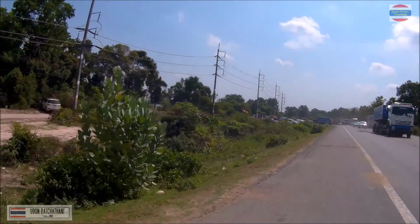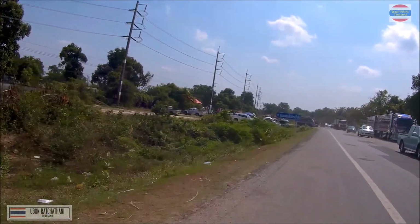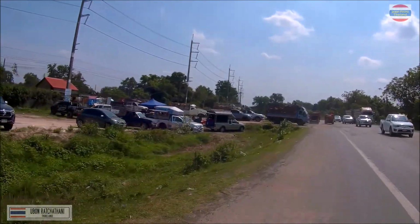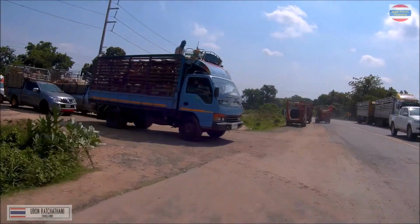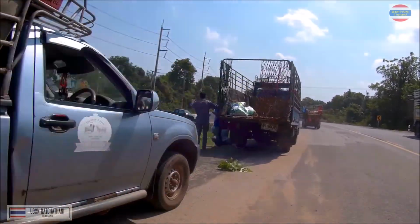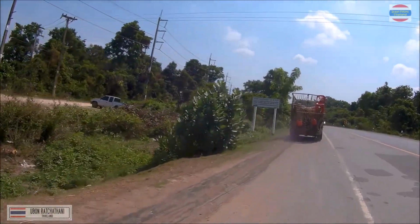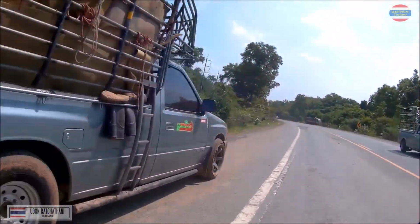You would just see on the left a lot of parked cars, pickup trucks, etc. And what it is, a cattle market. Cattle and buffaloes are being bought and sold. I'm not sure what days the market is. Today is Sunday morning, but as you can see, there's lots of cattle, lots of trucks. There's a truck with some cattle in it.